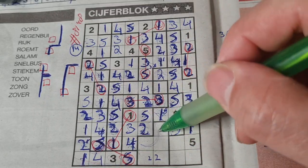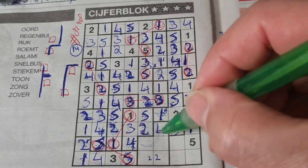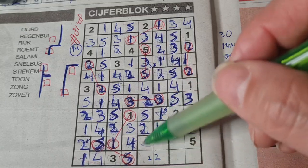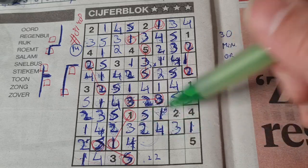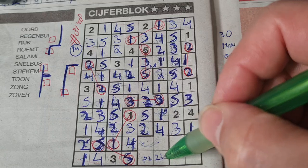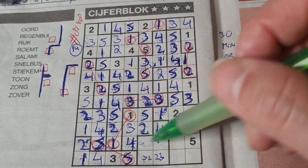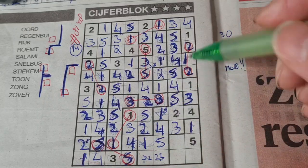I think this box should be a 4, because it can be 1, can be 2, can be 3, can be 5, yes, definitely 4. These 2 boxes can be, well, this box can be 3, and that box can be 3, so the 3 goes together with the 2 as a pair. So another pair in this area are the numbers 1 and 5. We have a 5 there, no 5 there. 5 should be here, and a 1 goes there.